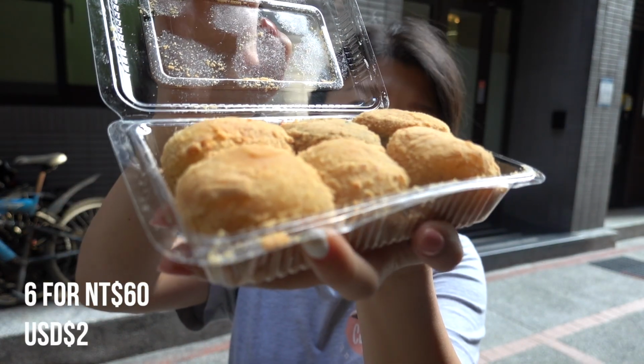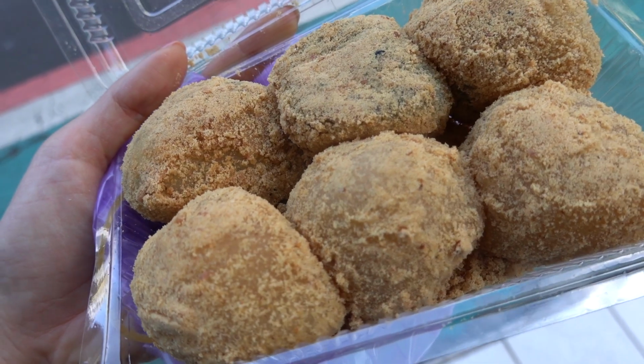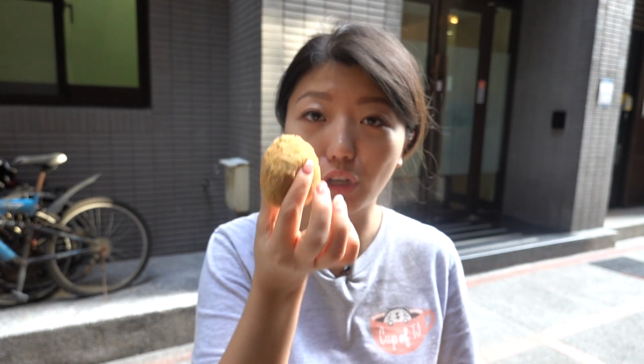Ooh, looking thick, looking round, looking plump. What I wanted was sesame and peanut flavor. Oh, I wish you can feel it. It feels so soft. Have you ever had a stress ball? It feels like a stress ball. It's coated with peanut powder and it looks so good.